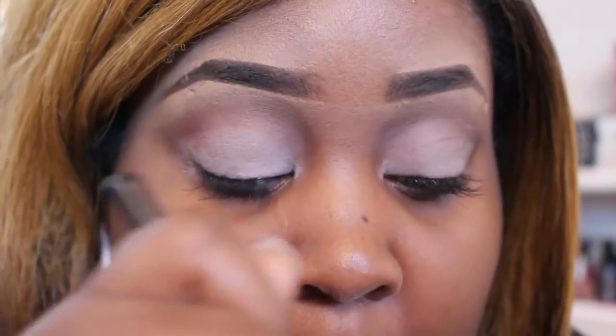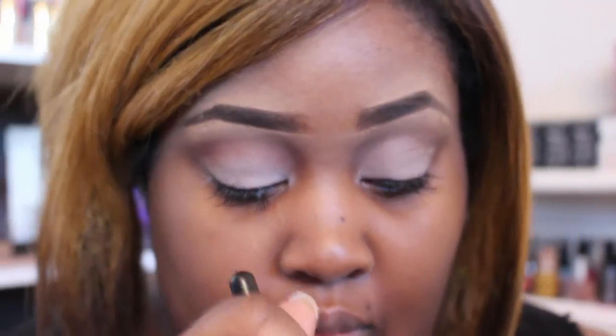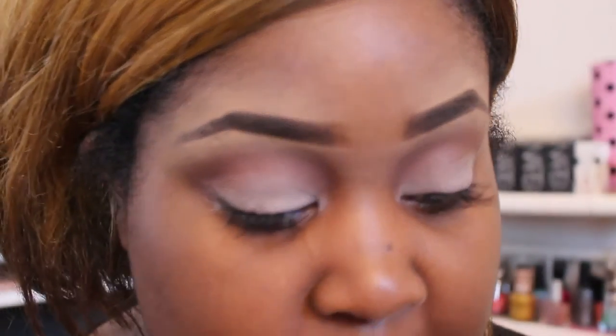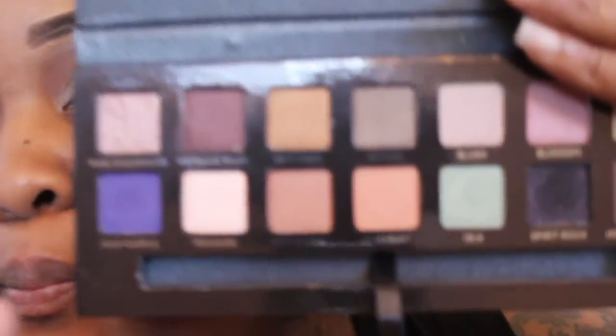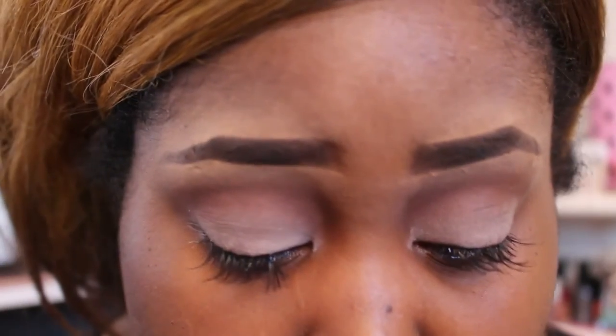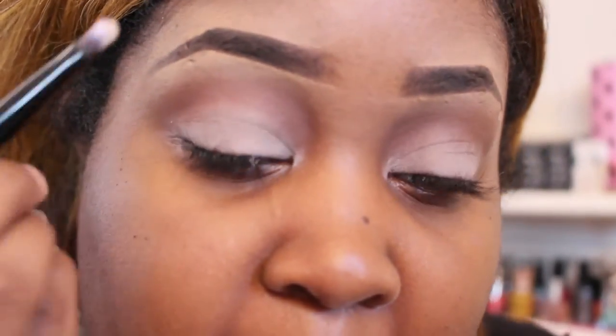I'm just going to go ahead and use a color Buttery that's inside of the Self-Made palette. It's also inside of the other palettes. I'm going to just go ahead and put that as my brow highlighter.